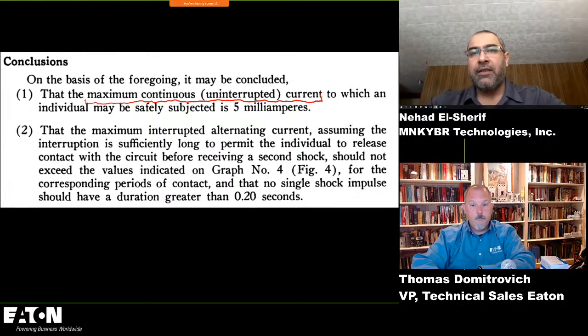Because if you go higher than this, there's the let-go threshold, around 10 milliamps, where muscle contraction happens and you won't be able to control your muscles anymore. So if you try to let go, say you're grabbing a wire or touching faulty equipment, you won't be able to because you lost control over your muscles, which is actually the reason for electric shock drowning that Tom would be discussing in the marina.